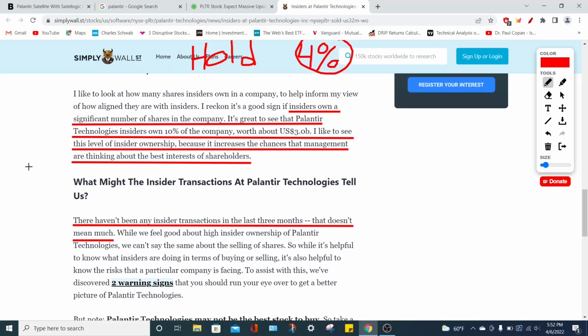For those of you that are concerned about insider selling, I would say don't be. Insiders still own a very significant portion of the overall company, which is very bullish. It says right now that Palantir Technologies is currently owned by insiders, which make up around 10% ownership in the company. That's around $3 billion in total.